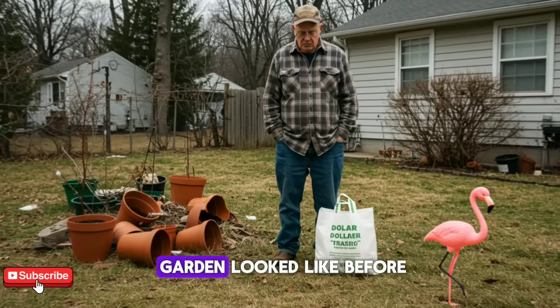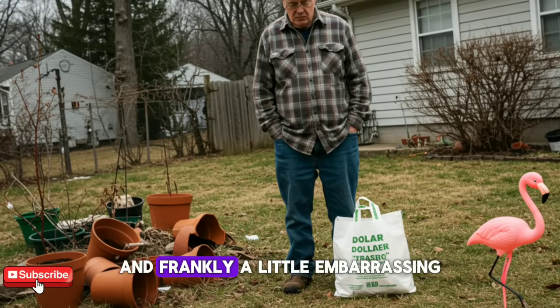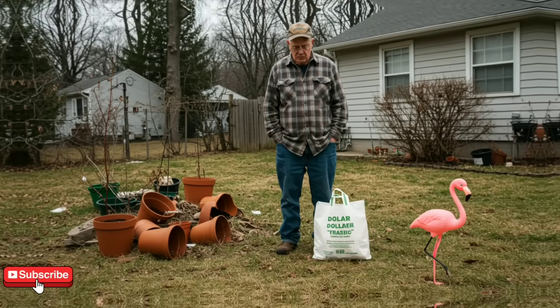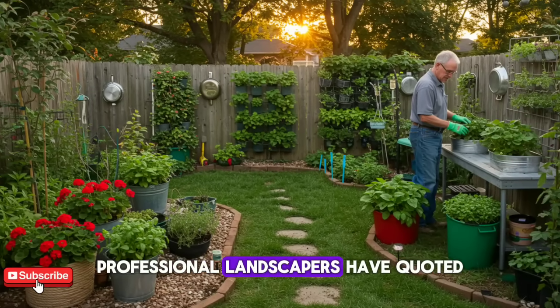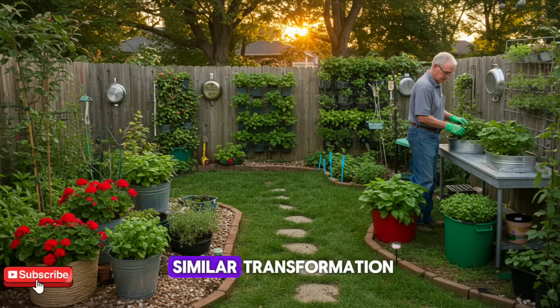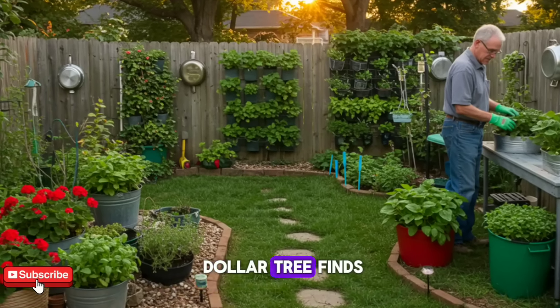This is what my garden looked like before. Boring, basic, and frankly, a little embarrassing for someone who's been gardening for 3 decades. And this is what it looks like now. Professional landscapers have quoted my neighbors $3,000 to $5,000 for similar transformation. I did this for under $25 using only Dollar Tree finds.